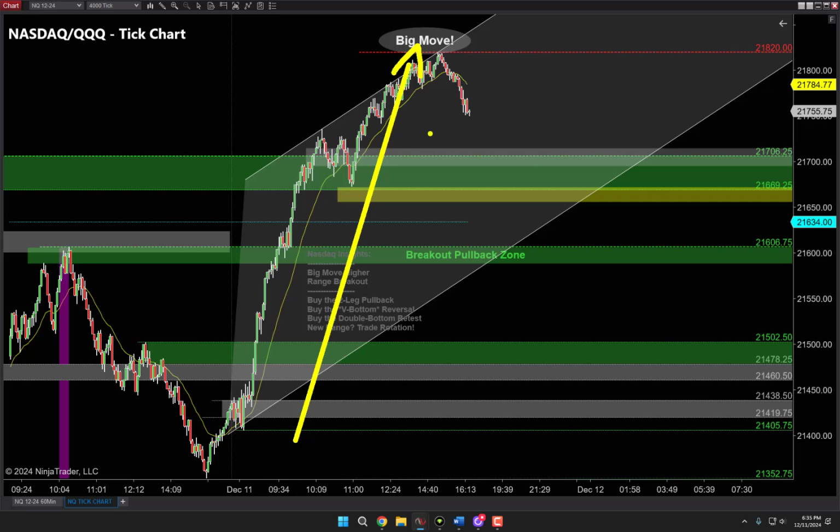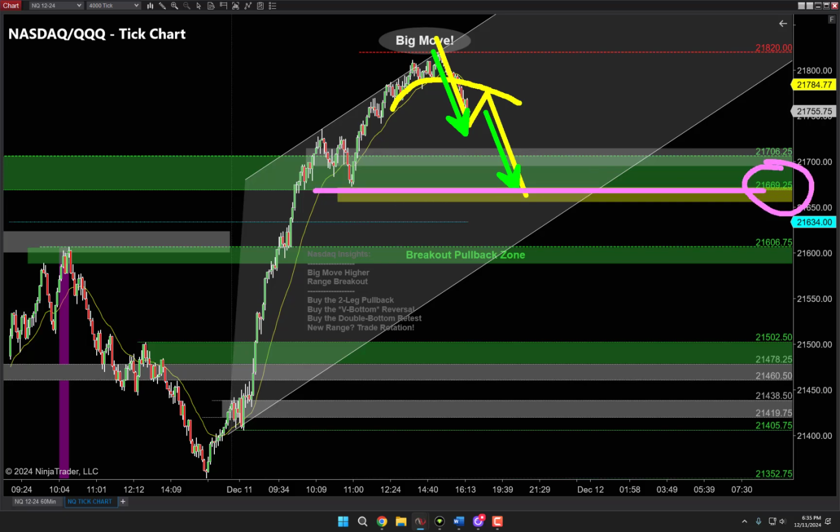I want to buy low. How do we buy low again? We buy low with a two-legged pullback. I want to get below that 21 EMA. Think about a measured move. I really like the idea of this 69 and a quarter area right there. That's a really sweet spot there to pick that perfect pullback for tomorrow.